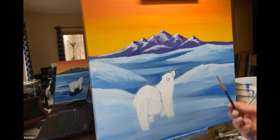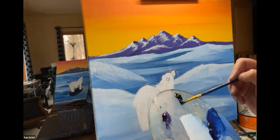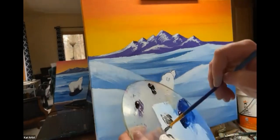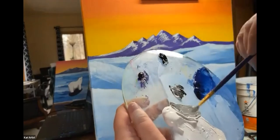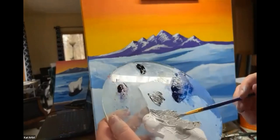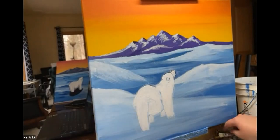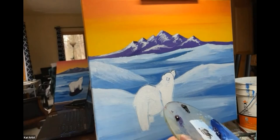So I'm going to use my smaller brush for my shadow work, and oh, that was way too much black. Okay. So it's just a light bit of gray. It's not super extreme. Okay, wait. Don't use any of that color that I just made because that is not the right one. Too much.